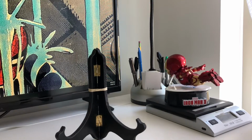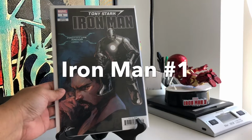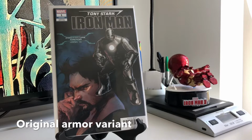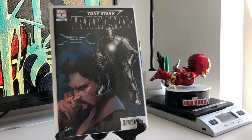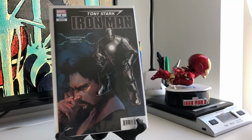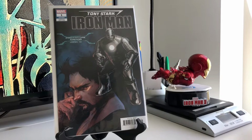We'll start us off with this brand new one. This is Iron Man #1. Now, again with the variants, I had to get this because I picked up two variants of this. This is Iron Man #1, Tony Stark, the original armor one. I thought that was pretty cool, so I thought, you know what, I'll pick that up because there were so many iterations of however many.